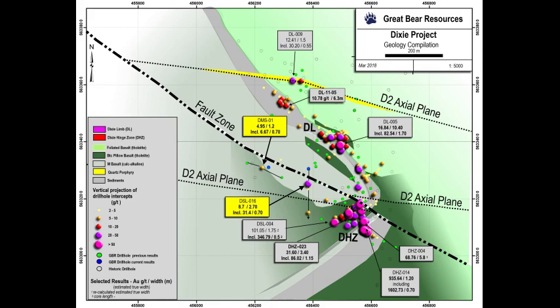A lot of the gold that we see in this area, we interpret as being controlled by geological contacts and the large D2 folds, which are present on the project and are a defining characteristic of mineralization controls also elsewhere in the district. What you notice when you look at this image, the Dixie Limb Zone, is the zone that we knew about when we acquired the project and it had been explored by past operators, labeled DL. The other zone where a lot of our recent results have been coming from is the Dixie Hinge Zone, coded as DHZ further to the south, or the bottom of this map.